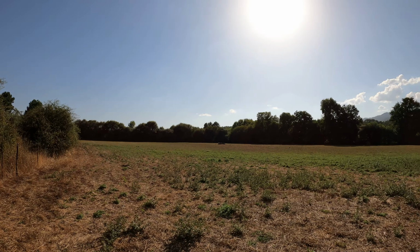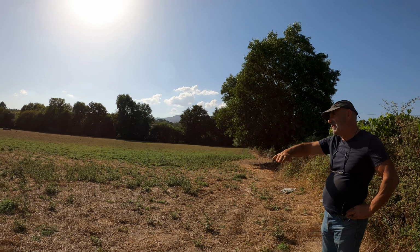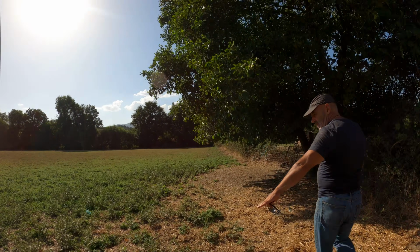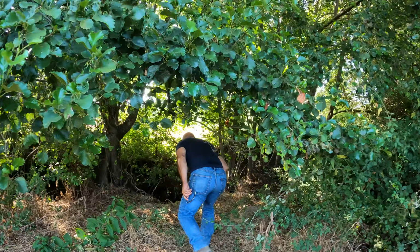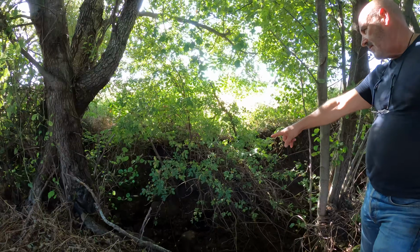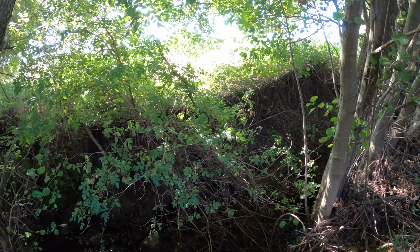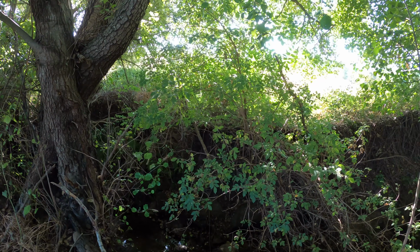That's huge. For the garden, for vegetables, it's ideal. And the stream is just beyond those trees. The soil here is very strong, very fertile. In the last month, the water is flowing. So maybe just August, September it's dry.